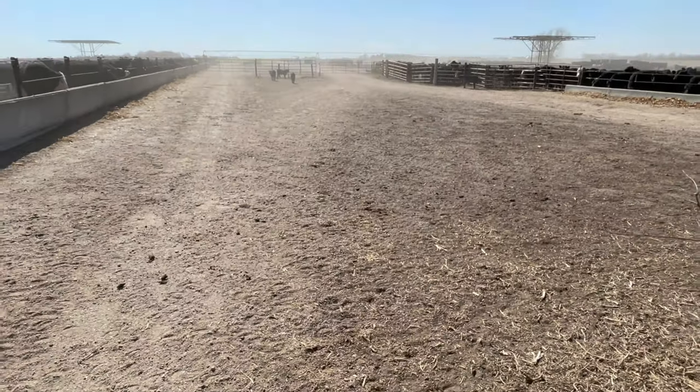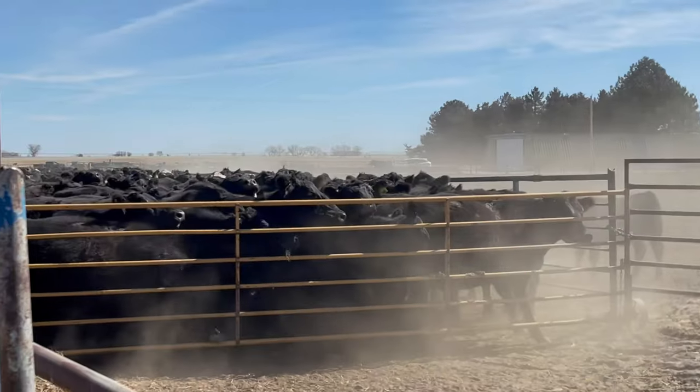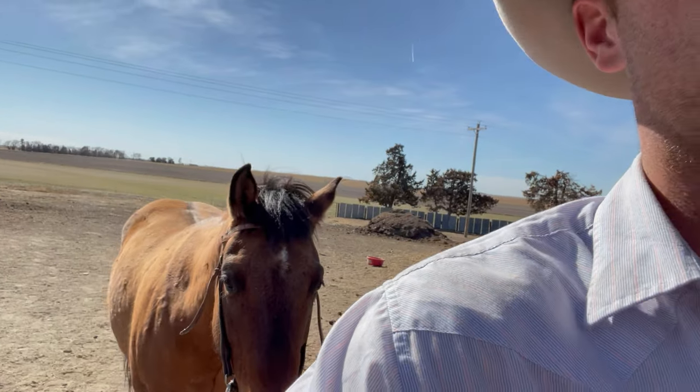Got our four calves sorted off so they don't get scrunched. Those cows are all loaded on trucks. Ate at Arby's in the drive-through line on the curb because they wouldn't let us go inside.